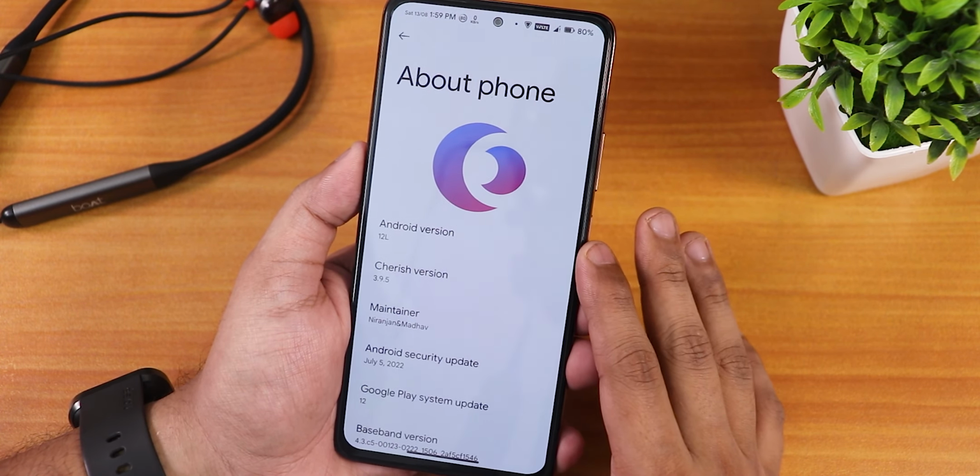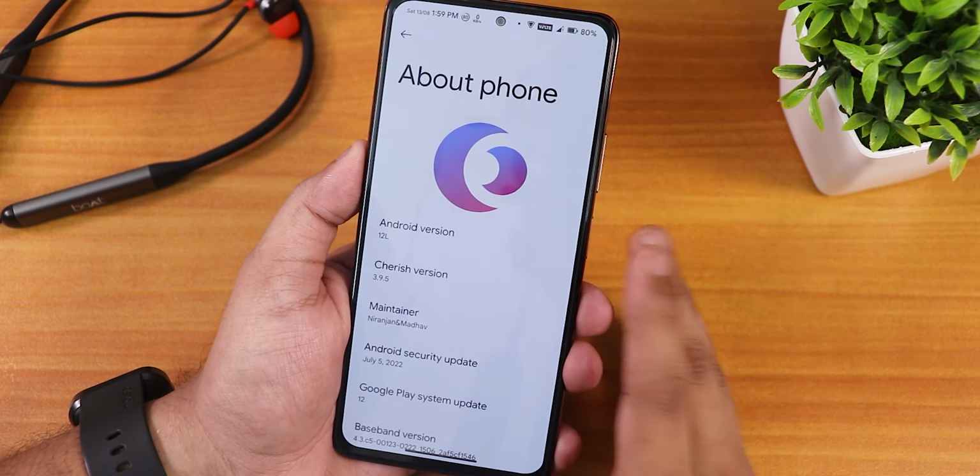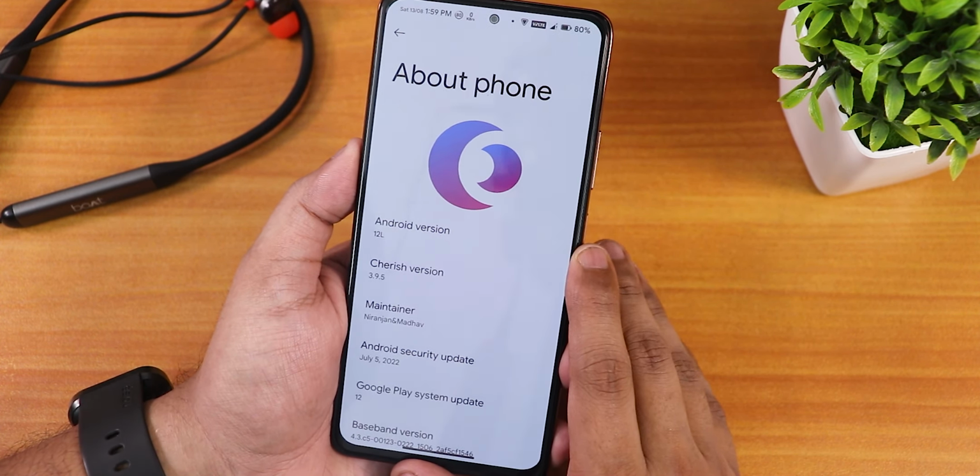But here let me tell you that you will not get the August security patch, because on the latest August security patch there are some kind of issues that it's not passing the SafetyNet. So developers have stopped rolling out the August security patch as of right now, but maybe in future we will get those with the SafetyNet passing. But here you will get the July security patch.